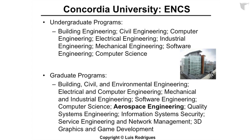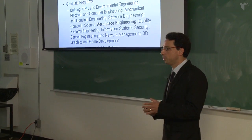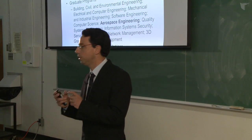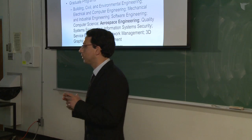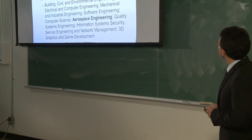So this is the new building of engineering and computer science, Concordia University. It's the EV building. It's a very interesting concept. As you see, it's beautiful architecture. And it's an interesting concept because it houses both engineering and visual arts. That's why it's called EV, E from engineering, V from visual arts. So both artists and engineers are in that building.